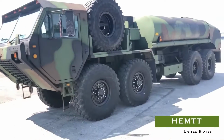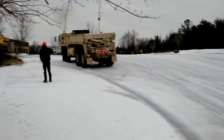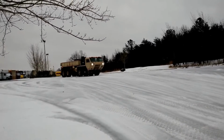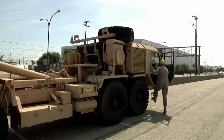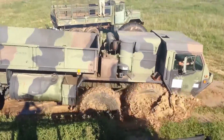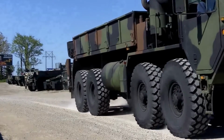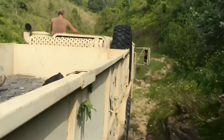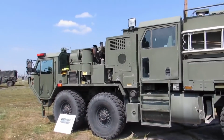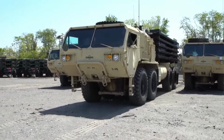The HEMTT. The HEMTT, or Heavy Expanded Mobility Tactical Truck, is a family of 8x8 heavy high mobility trucks produced by Oshkosh and used by the U.S. military. These are also referred to as Family of Heavy Tactical Vehicles, or FHTV. These vehicles are rapidly deployable and are designed to operate in any climatic conditions. There are a number of variants of the HEMTT trucks, built on similar chassis and equipped to perform different missions.